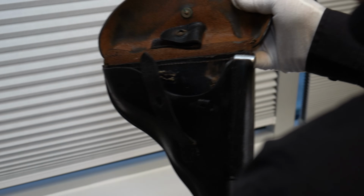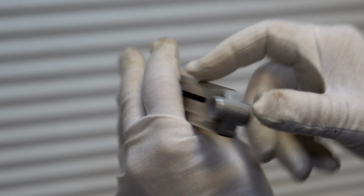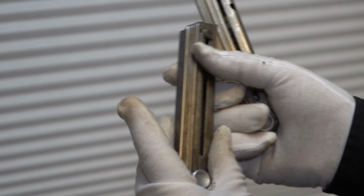Now we also have a spare magazine. This one is also police style because of the number 2. This one has number 2 on it. So this one is not numbered to the gun, but it also has number 2, and it is an aluminum bottom police magazine. You can see they both have nickeled tubes. This one's a little more tarnished than this one, but they came together.